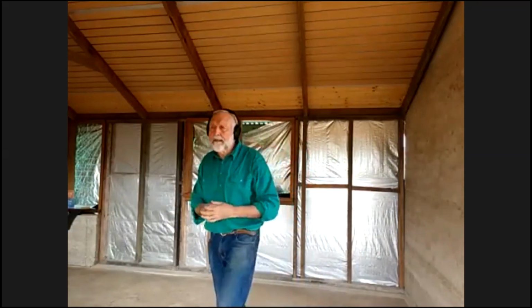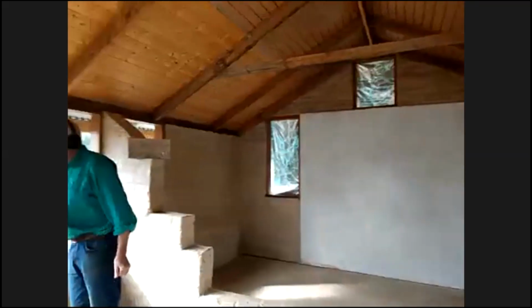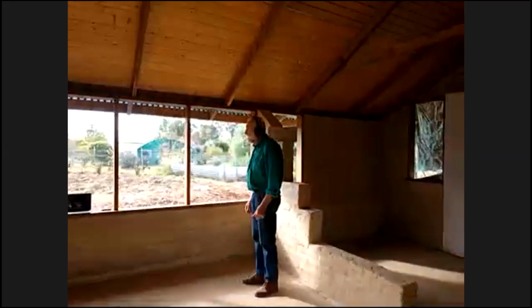With the windows, what we normally do is we'll make that window frame out of, in this case, a BAL 29 timber that's made out of blackbutt.